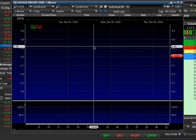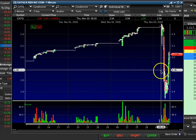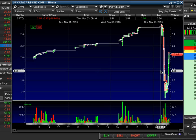Today, we have another educational moment. CATQ. I don't want to just talk about my trade. I need to get you understanding how I can spot these trades ahead of time, how I don't take advantage of them perfectly. I just made 20% on CATQ, but it turns out there was more like 50% of profits possible in roughly an hour. So let me go back for a second.